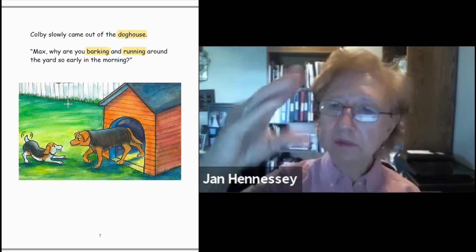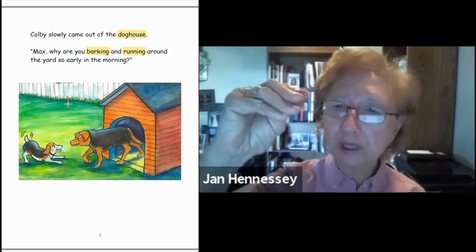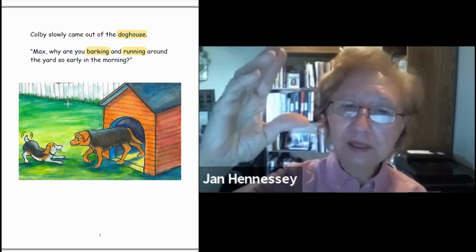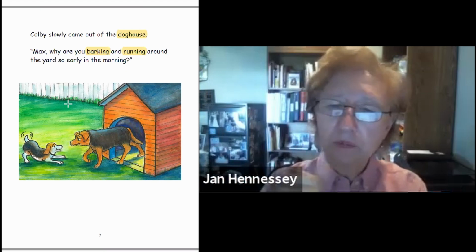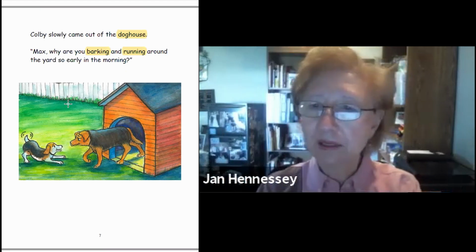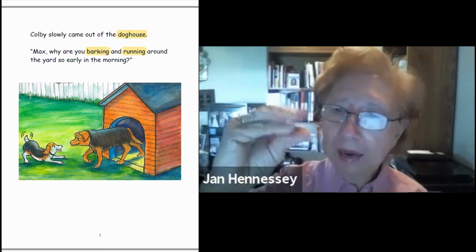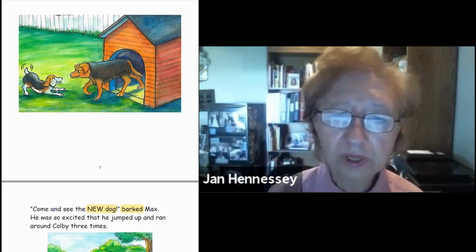So barking, make your hand like that. So this is Colby and Max barking. So aboyer, can you say that? Aboyer, aboyer. And why is he barking? Aboyer, because you courir, courir. Move your arms really fast because you are running fast and Max is running fast. So courir, courir. So Max, why are you aboyer and courir around the yard so early in the morning?